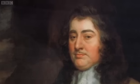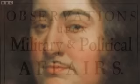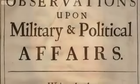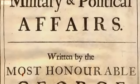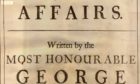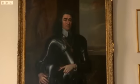The regiment's first commanding officer was General George Monk. Monk had been imprisoned for fighting on the side of the Royalists during the Civil War. While in the Tower of London, he wrote a book on military strategy that impressed Cromwell. He was released on condition that he switched allegiance to Cromwell and his parliamentarian cause.